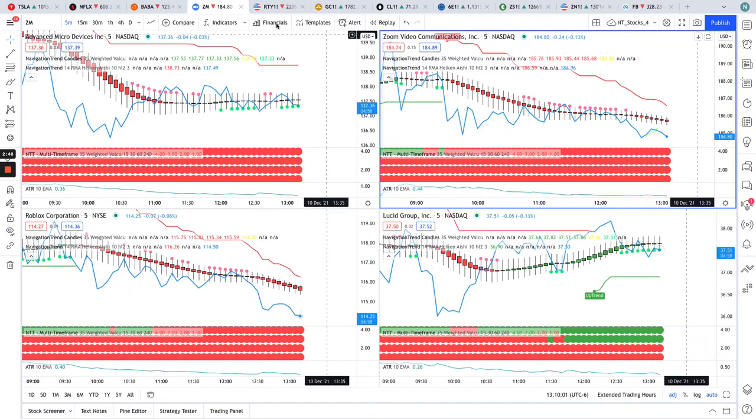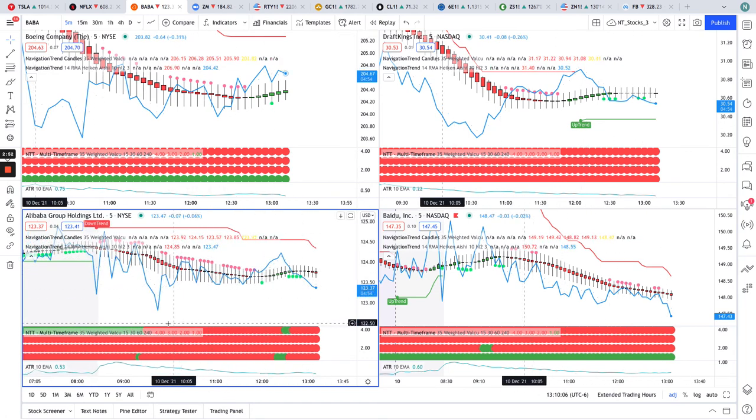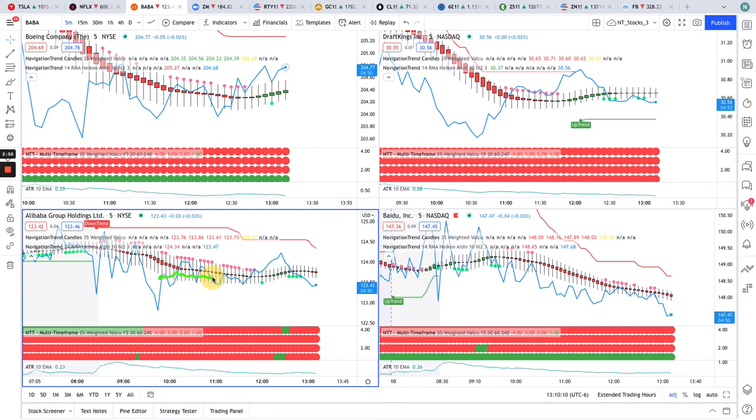And then also on Baba, this one was an exact scratch. Started getting short on this bounce here. I just kind of chopped around. I can't remember if this is one where I added and scaled out as well. But when it pushed up here, ended up closing out the rest for an exact scratch. Zero profit or loss. So nice day today, nice green day.